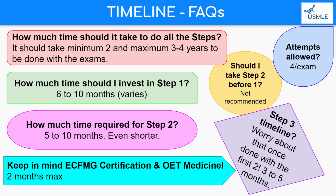Now let's discuss the timeline. Given that there are 3 exams, it is best to plan timely and wisely if you are considering pursuing this pathway. Now, everything that I will share is based on my experience and opinion, but it may vary according to personal circumstances. Most medical licensing authorities require completion of USMLE Step 1, 2, and 3 within a 7-year period, which begins when you pass your first step exam.